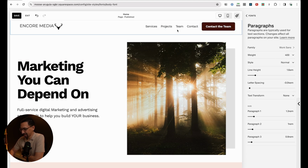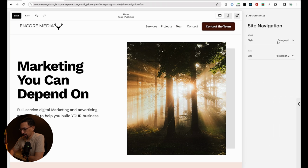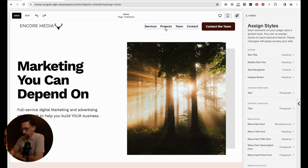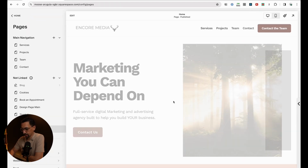Okay, cool. For the headers, site nav, paragraph, style, custom, keep Work Sans, but we're gonna go 600 for that. And then style, we wanna do transform text uppercase. That's fine. Cool, that's good to go. We're dialed. Boom. Little touches that really take things to the next level. This really gives the client a ton to work with.